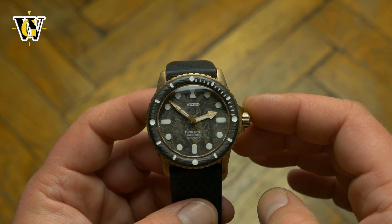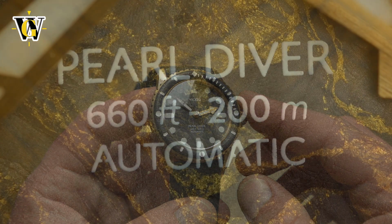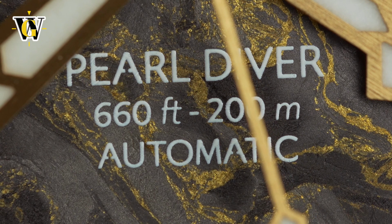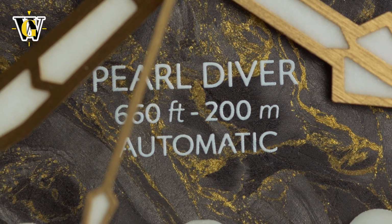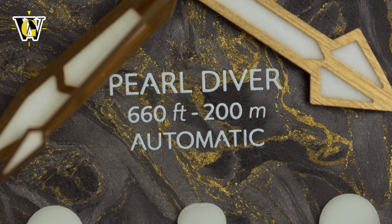The dials also come in a few colors, but this forged carbon with gold dust, called Phoenix, is definitely my choice. It is an eye-catcher and works especially well with the gold-plated hands and the bronze case. If this was in stainless steel, I don't think it would look as impressive, but like this, it looks just perfect.